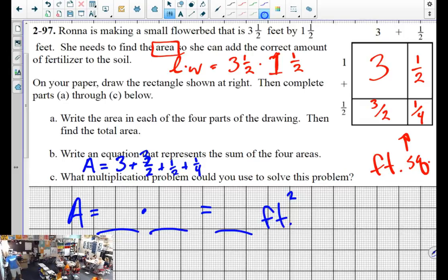Now I'm just going to look at all of this. 3 halves plus a half is 2, plus 3 is 5. Then plus a 4th. What do we get as our total sum? 5 and 1/4 feet squared.